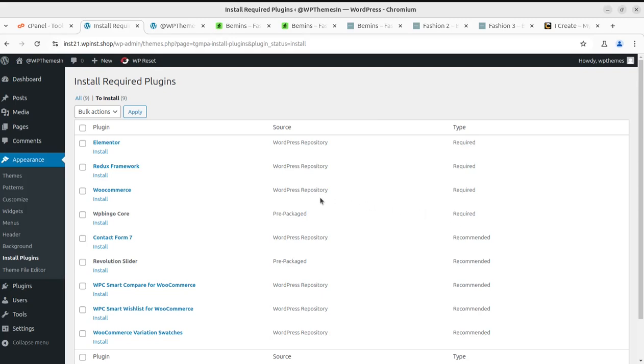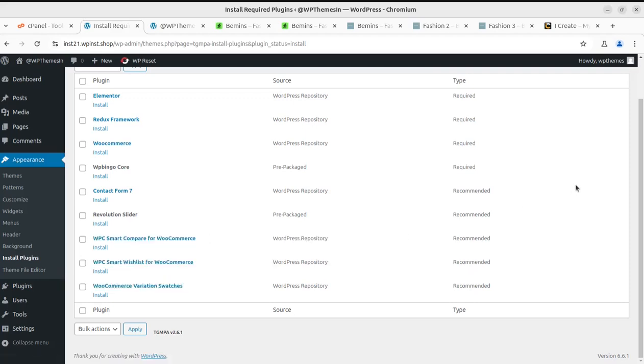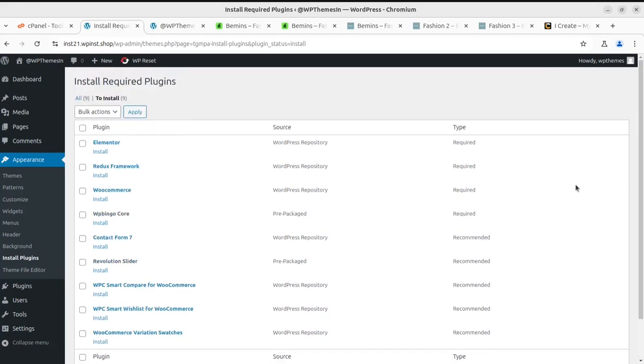4 plugins have been marked as required. Elementor is the page builder. Wonderful. Redux framework, that works wonderfully with Elementor. WooCommerce is of course here. The WP Bingo core, the basic core plugin, is coming from the theme developer itself. Contact Form 7 as usual. Revolution Slider has been used for hero images, and 3 associates of WooCommerce. Very core and basic plugins, so it is going to give us a stable website because we have less dependency on external plugins. So I'm going to select all these 9 plugins.